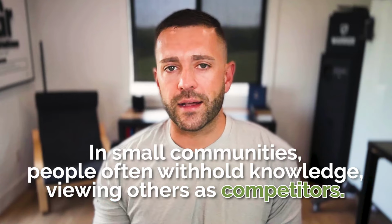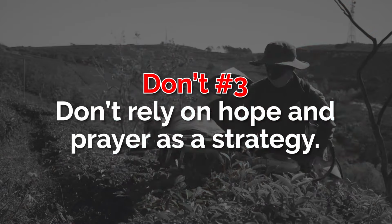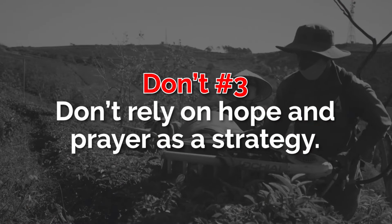Because the majority of people inside of these small communities want to keep their information close to their chest and not really share their cards or expose their cards to any other farmers or ranchers around them, because at the end of the day, they look at them as competitors. We don't do that in Legacy Farmer. Everybody here wants to share valuable information that's going to help bring the next person up so that we can all win together.